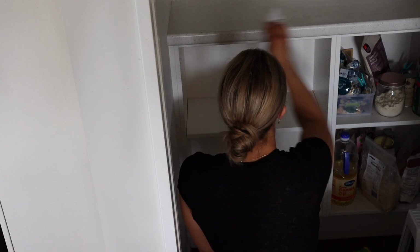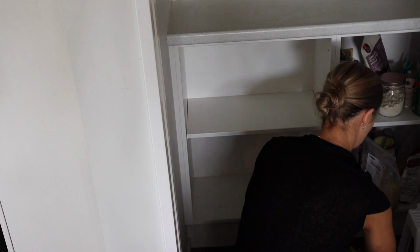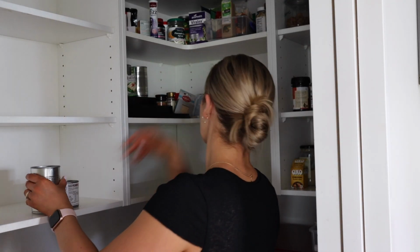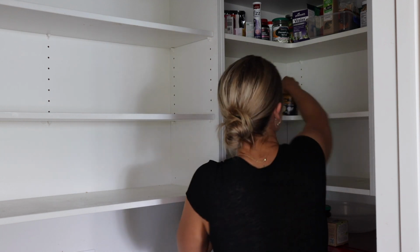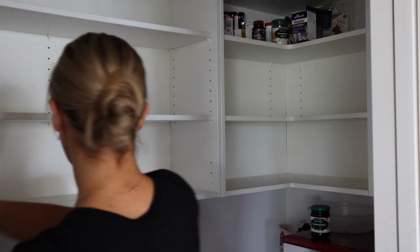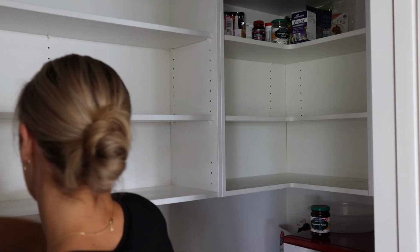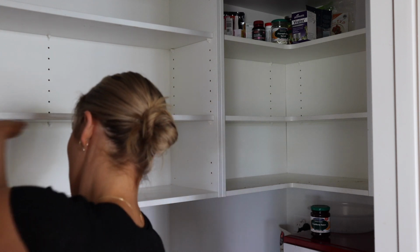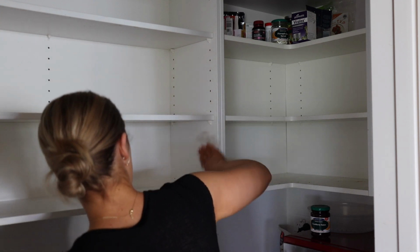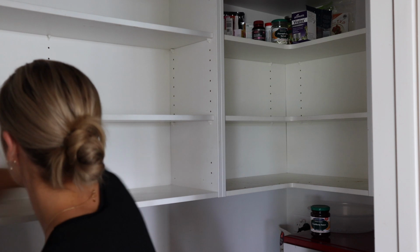Make sure that you're using a step ladder or a step stool, something that you feel safe standing on that keeps you stable. Now's a really good time to clean the surface of your pantry, because everything's out, so it's easy to get to. Make sure that you're cleaning every shelf and every surface. I'm using antibacterial wipes just to make sure that I am cleaning everything super thoroughly.